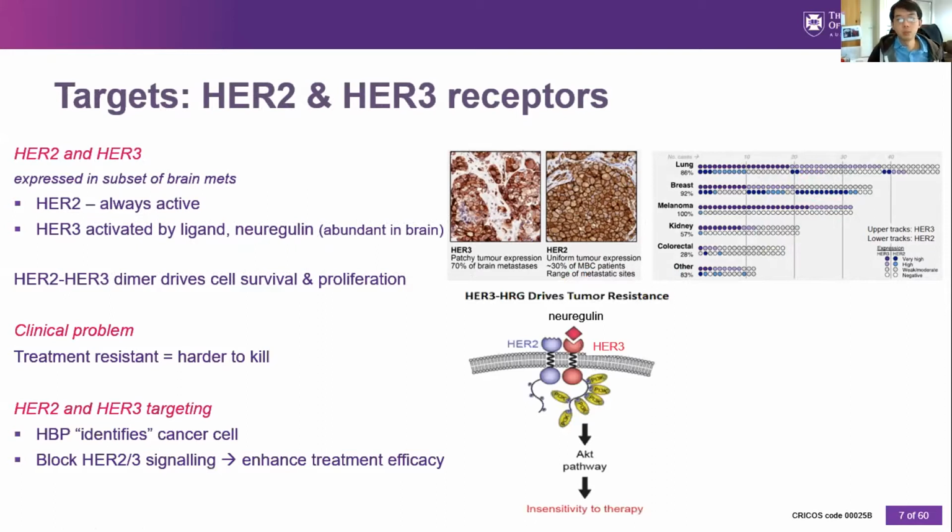The clinical problem is that the downstream pathway helps the tumor become resistant to treatment, so that it's harder to kill. So in targeting both HER2 and HER3, there are 2 aims. One is to help the HBP to identify cancer cells. Secondly, by blocking HER2 and HER3 signaling, we can enhance the treatment efficacy.